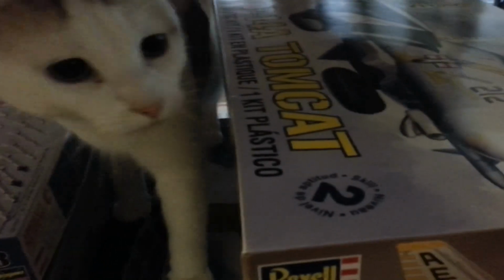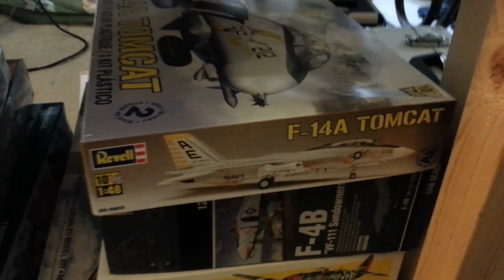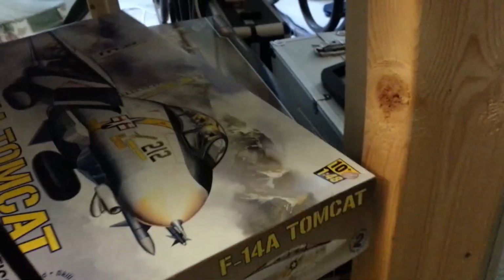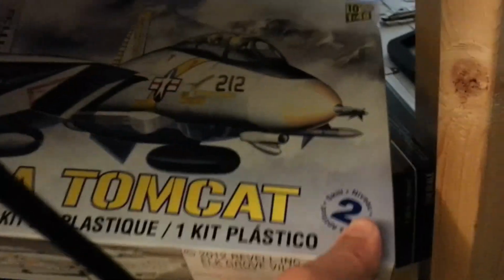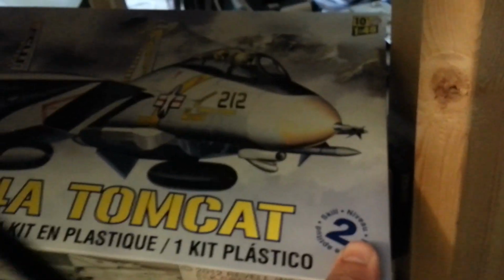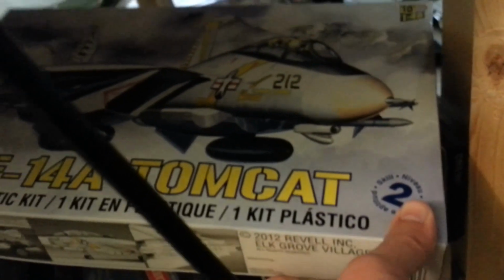Then I've got this Kit Kat. Boy, she wants to be in this video. Got the little 48 scale F-14A Tomcat. This was actually at Michael's, and I got it for like $8. I don't know if they had it priced wrong or what. It does have raised panel lines, so it's going to take a lot of work, but for $8.